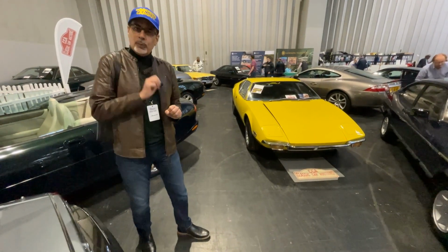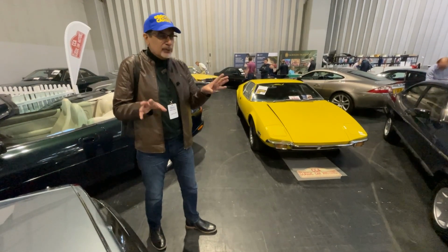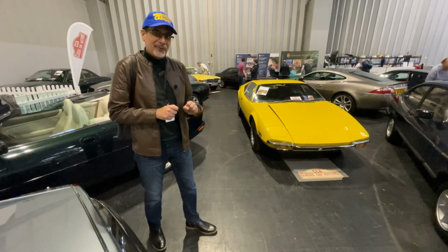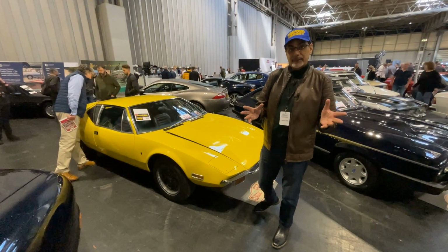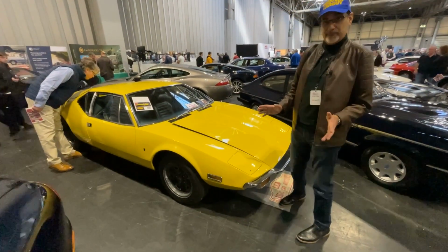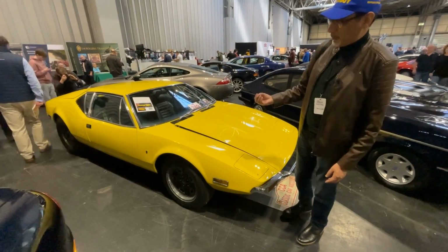But you know what? You should always check out the cars first carefully before considering buying them. Let's have a look at a few things that have caught my eye and see if they are worth bidding for. So let's check out this bright yellow De Tomaso Pantera, because this is a very tempting proposition. It looks fantastic, it's such a cool car, it's very much a car of its day.